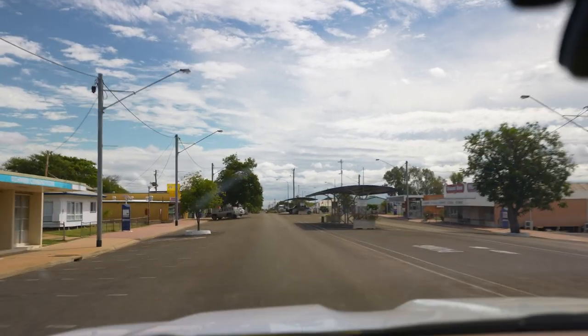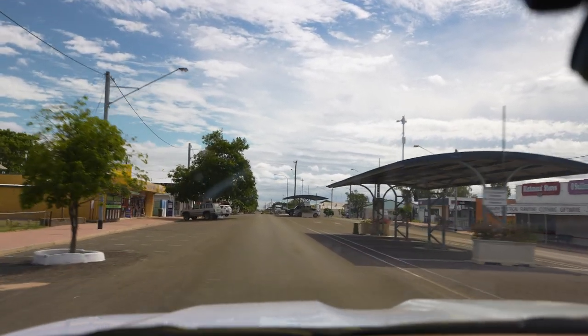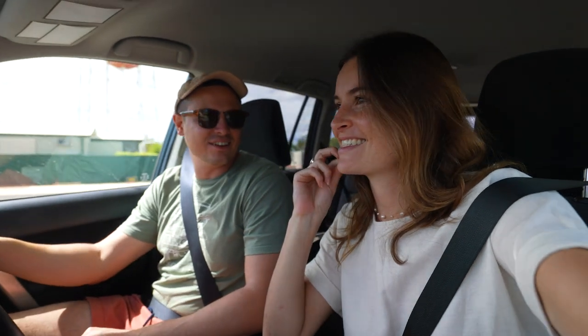We are off to the pub for lunch, so we're heading to the Mud Hut Hotel. Mud Hut Hotel is an interesting name for a pub, eh? It is, especially not in Coober Pedy. Anyway, we're off to the hotel for lunch.